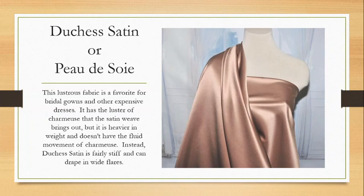It has that same very high luster of charmeuse that the satin weave, of course, brings out again, but it's much heavier in weight and doesn't have that bouncy fluidity that charmeuse does. Instead, it's rather stiff and tends to drape in wide flares. A lot of times, too, Duchess satin or peau de soie will have a little bit of a natural curl. So if you cut a swatch of it, the end of it will naturally just curl up a little bit.